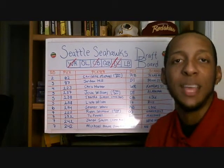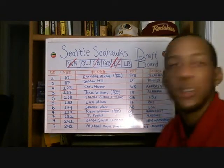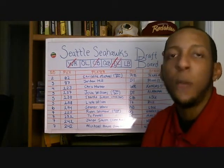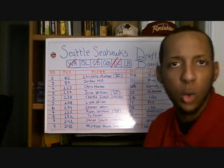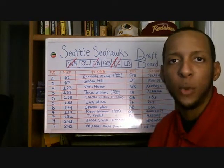Will he make your team? That's the question. Because we talked about the running back position. You drafting Christine Michael in the second round as your first pick in this draft. Your backfield is loaded already. Because like I already said, I like Robert Turbin. We know what beast mode is. So that's 3 backs right there. Do you have space for a fourth?